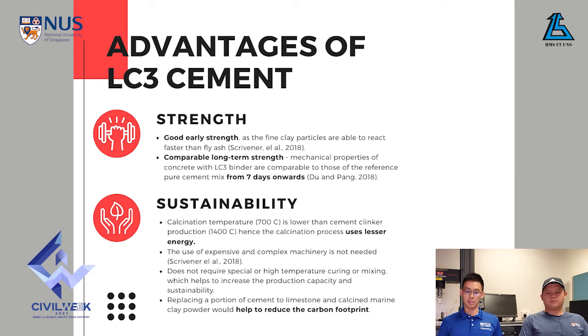And thirdly, LC3 cement does not require the use of special or high temperature curing or mixing, which helps to increase the production capacity and sustainability. And lastly, replacing cement with limestone powder and calcined marine clay is able to reduce the carbon footprint.